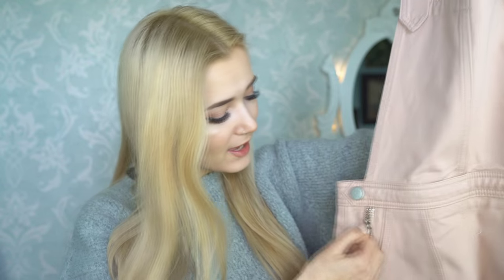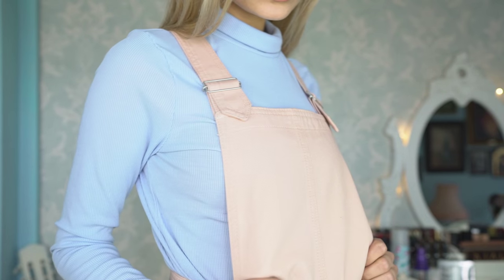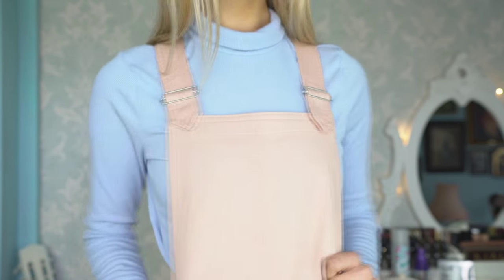And it's this really cute dungaree style dress. It looks like this. Again, it's a dusky rose colour, but like I said, I've just been loving this colour a lot, and it's got cute little zips on the side so you can put your phone in if you want. I think this paired with a turtleneck will just look so cute.